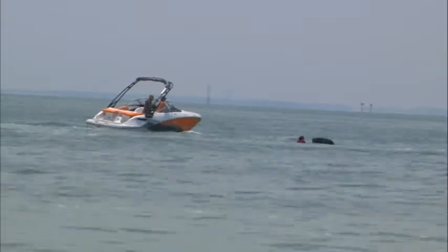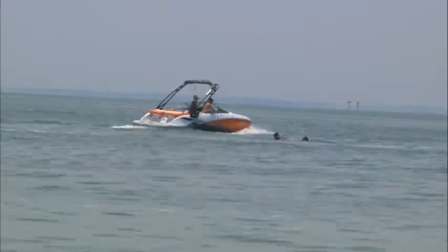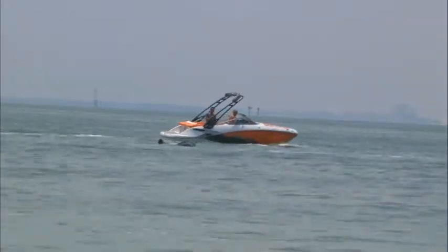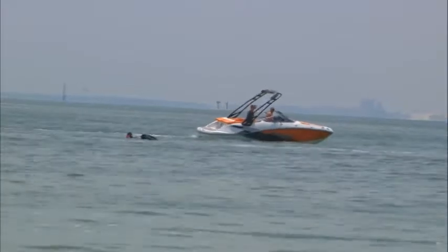Do not pull the tow rope in front of other boats, and be careful not to run over the rope yourself. A slack tow rope can become entangled with a person or objects in the boat or on the water, particularly when making a tight turn or circling.